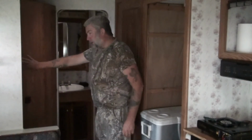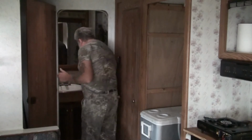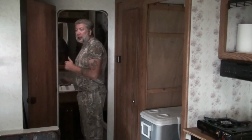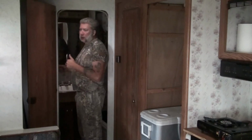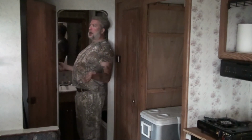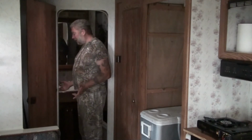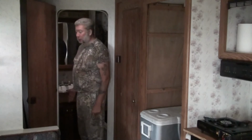And then the very back is the bathroom. The bathroom floor is pretty well rotted out. So this is the next thing that I have to fix. Pretty much everything in here works, but if you walk in here, you will fall through the floor.